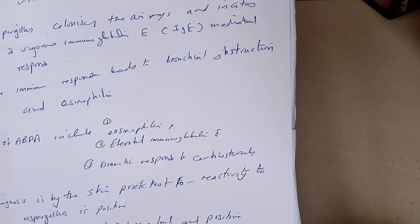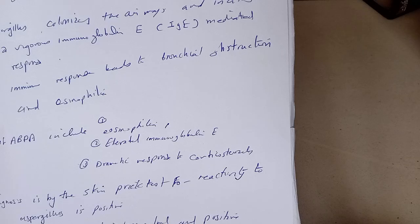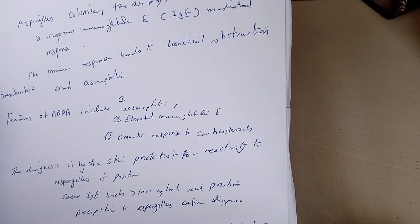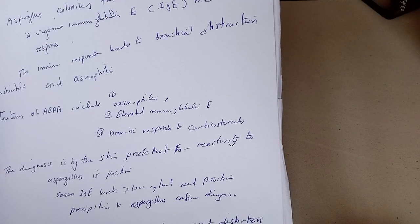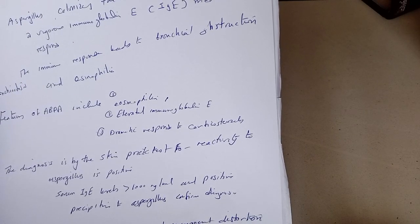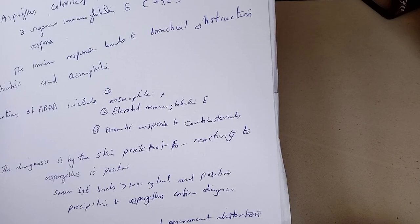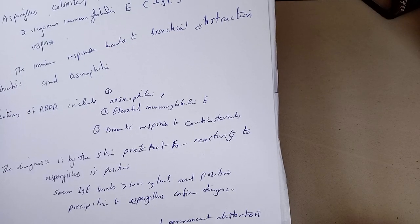as for example, if the bronchiectasis is in the right lung, the cough and the sputum amounts will increase when the patient sleeps on the left side, and the reverse is true. And if the bronchiectasis is present in the lower parts of the lung, the sputum will increase on leaning forward.